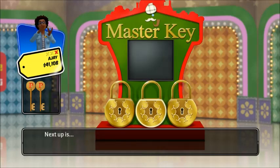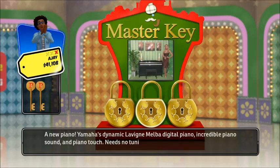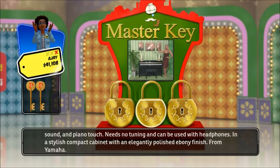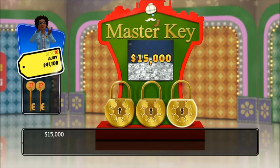Next up is... The new piano! Yamaha's dynamic Clavinova digital piano, incredible piano sound and piano touch, needs no tuning and can be used with headphones in a stylish compact cabinet with an elegantly polished ebony finish from Yamaha. Finally, our last item, $15,000 in cash.